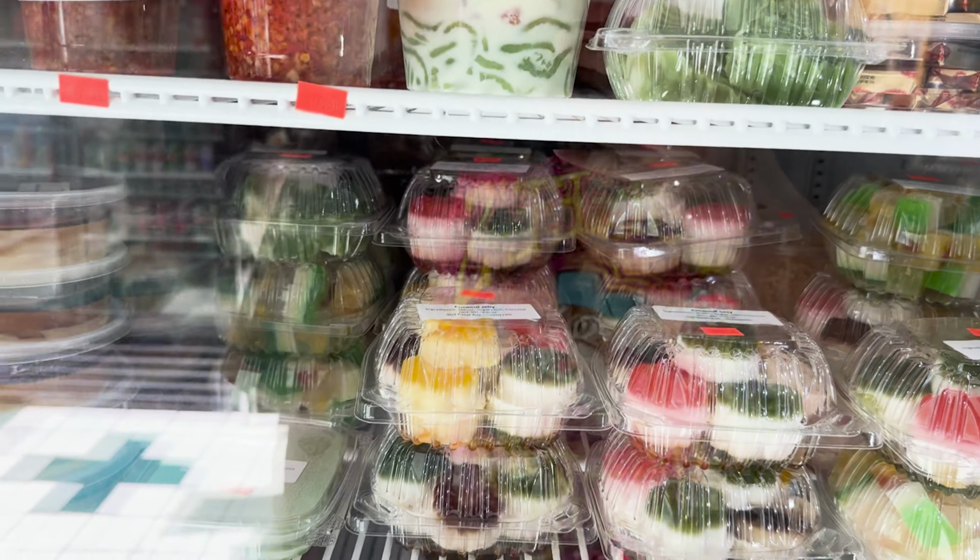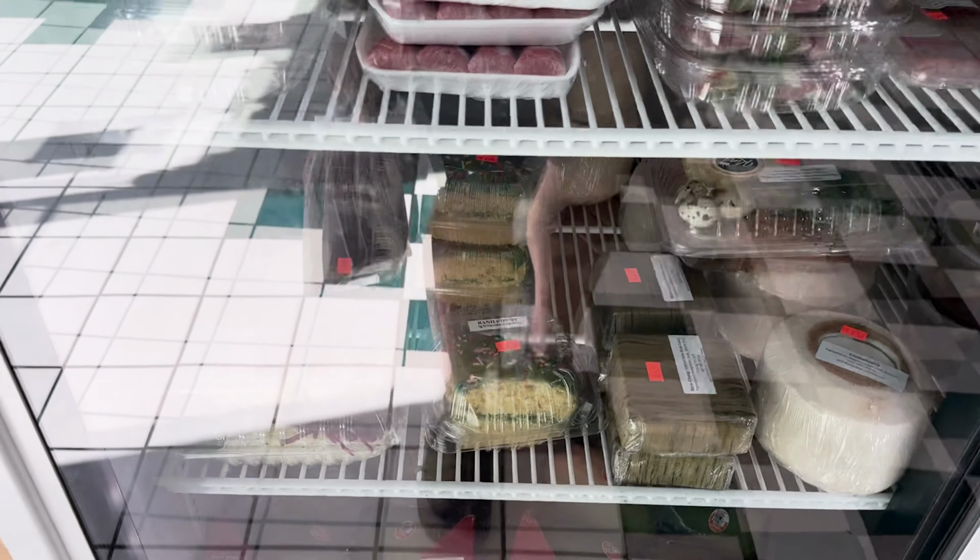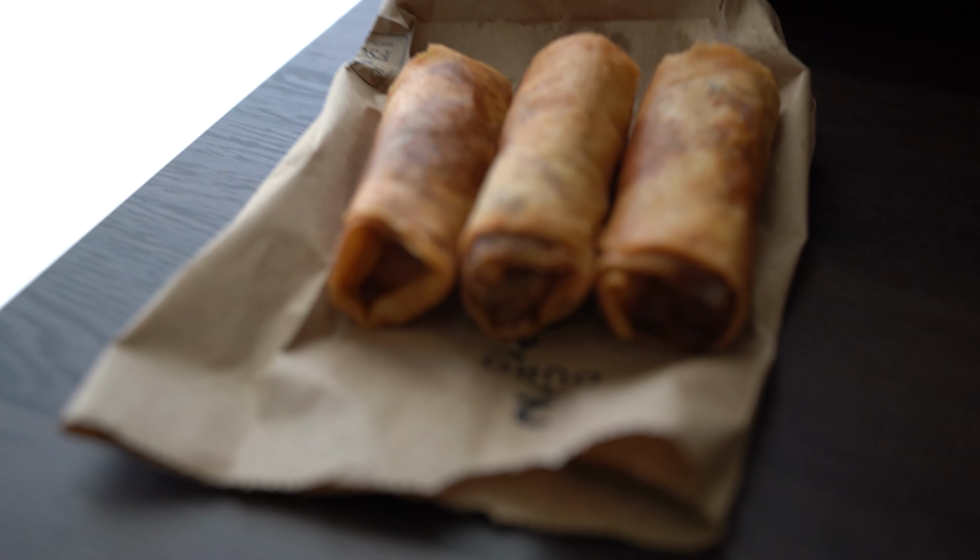Now, of course, other than banh mi, there are some favorites that I really enjoy. For example, right here, some spring rolls. And some Vietnamese egg rolls. With that being said, we have a lot to try, so let's get into it.